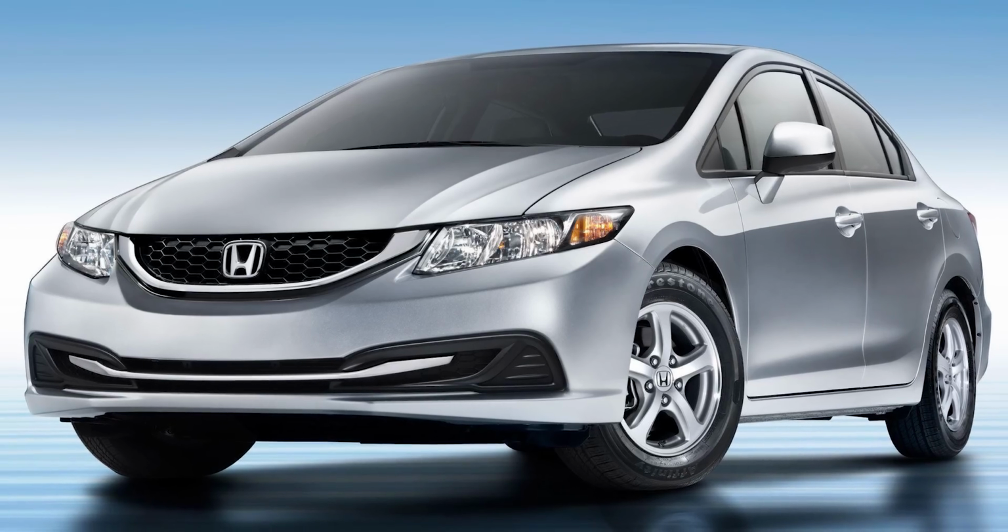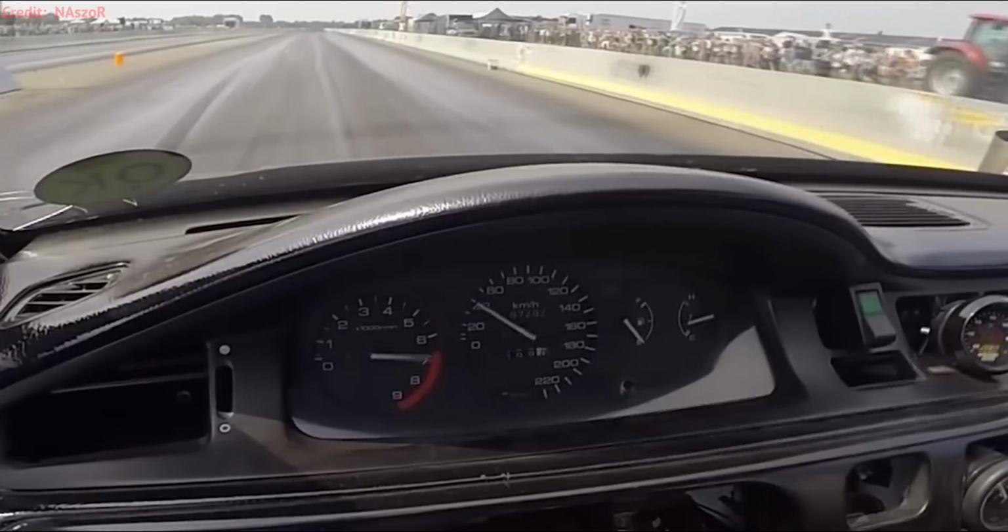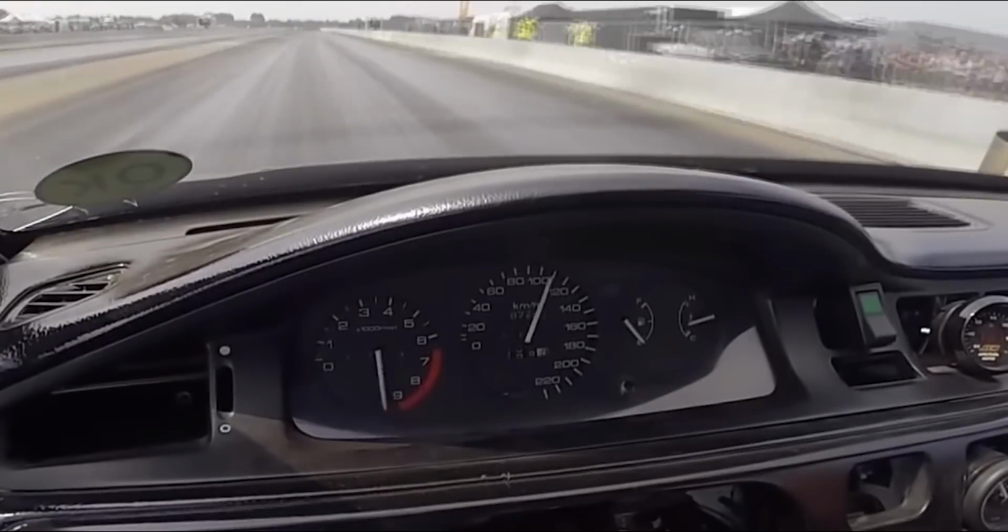This list wouldn't be complete if I didn't include the 2013 Honda Civic. Many of you know that Hondas are very reliable and well-built cars. Their motors can take just about anything, and I mean anything. And the Honda culture is definitely something else.